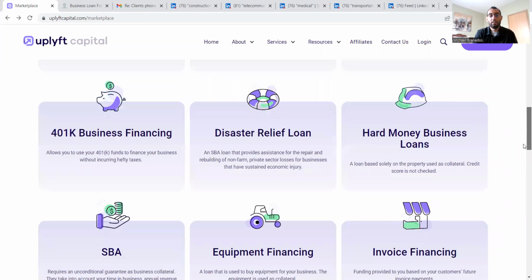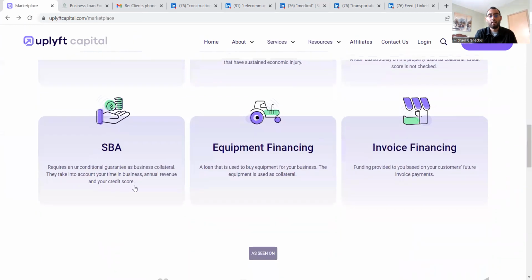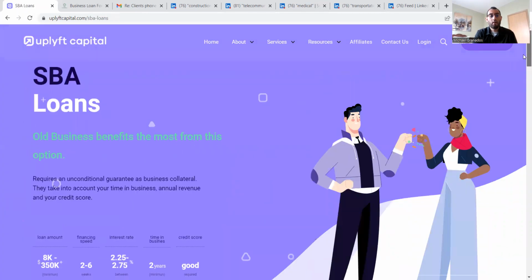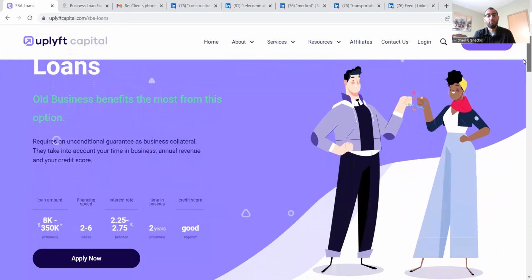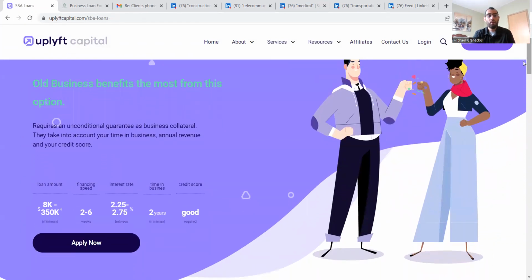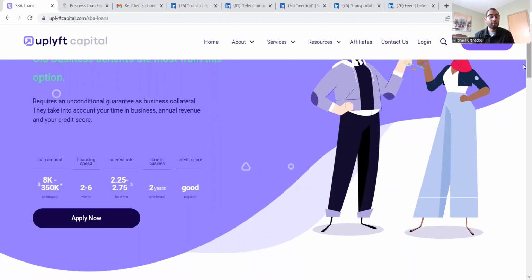Traditional bank loans, disaster relief loans, hard money business loans, SBA financing, equipment financing, invoice financing. I have a lot of lenders, direct and indirect, for SBA loan options that I'll link you to down below, the ones that I recommend most that I've worked with. Not to say the others aren't somebody you'd want to work with, because they do well as well, but I've been doing this for such a long time and I know what's best out there for every industry.